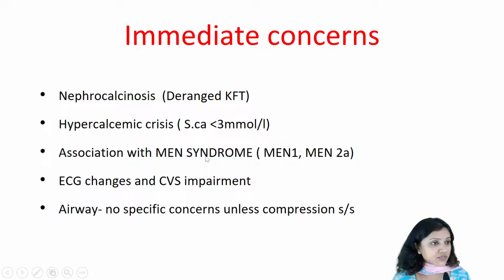It can be associated with MEN syndrome. So one should be mindful that clinical associations have different clinical anesthesia implications. It can cause ECG changes and serious impairment. As such, in parathyroid surgeries, there are no airway concerns, but if compression symptoms are there, difficult airway can be anticipated.